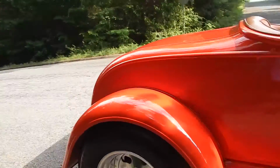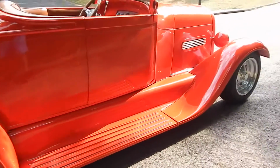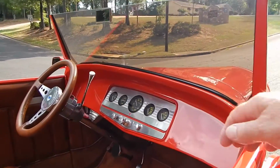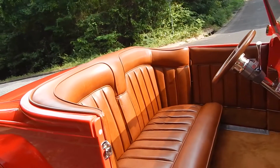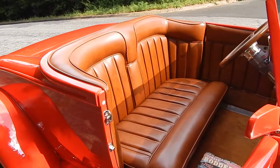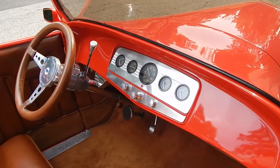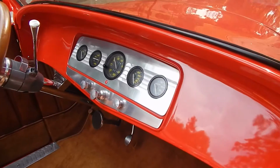These are Boyd Coddington wheels, true knockoffs, pinned wheels. This is a Denny Nichols interior. It's held up incredibly well. This is an interior from 1984, so this car's 32 years old. It's been petted, protected, lightly driven, 1,485 miles on it. I think I put a mile on it.